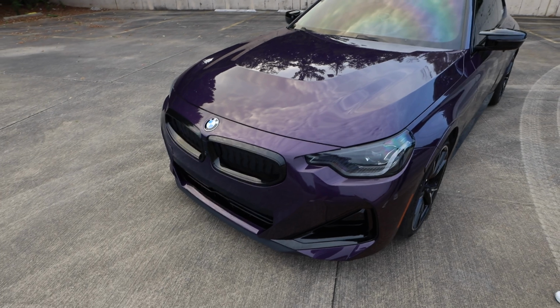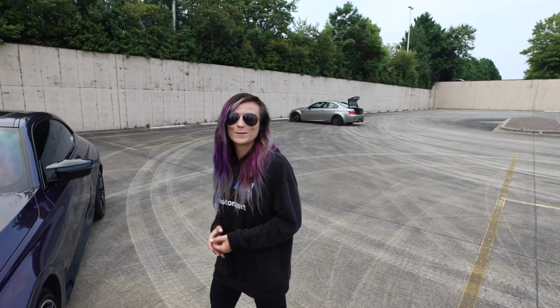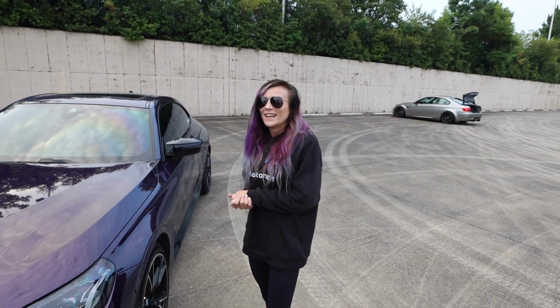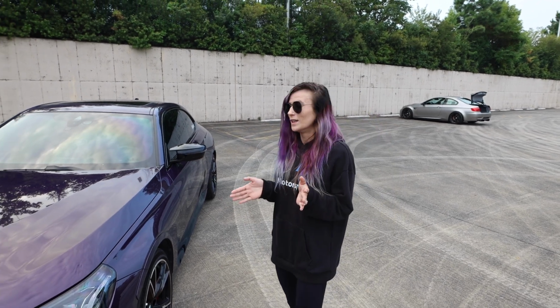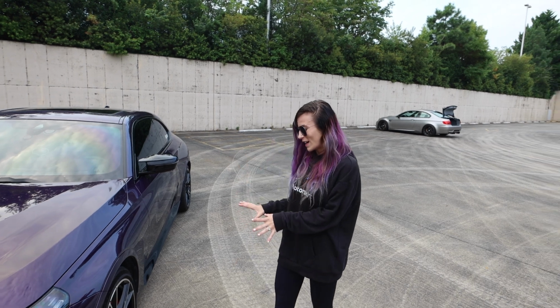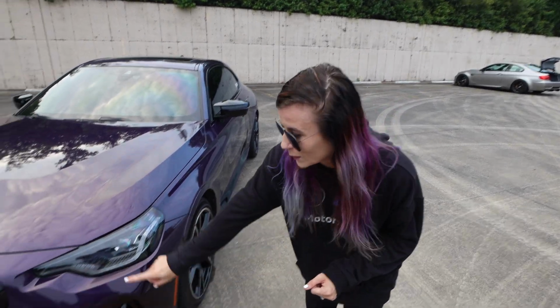So this car is actually stock. You haven't done anything to it yet. Are you planning on doing anything to it? I do. I want to get an exhaust. I'm going to add the JB4 soon. Maybe do a downpipe. I'm going to lower it a little bit and maybe add a front lip to it.